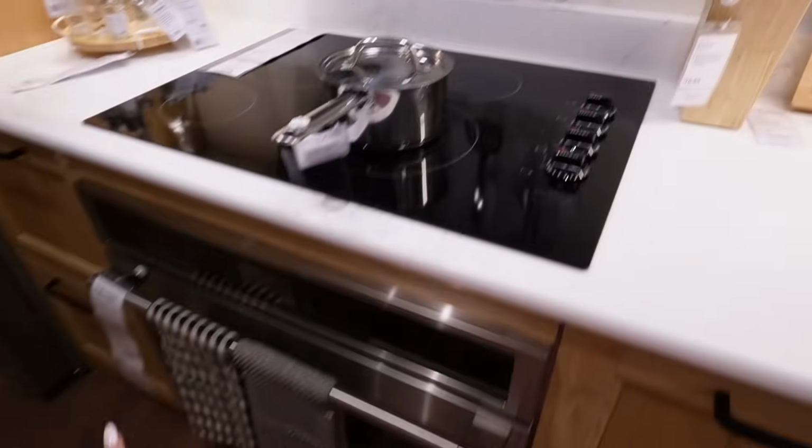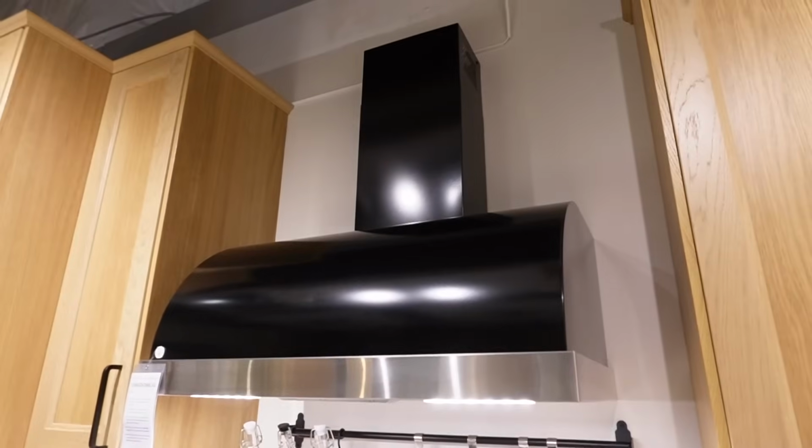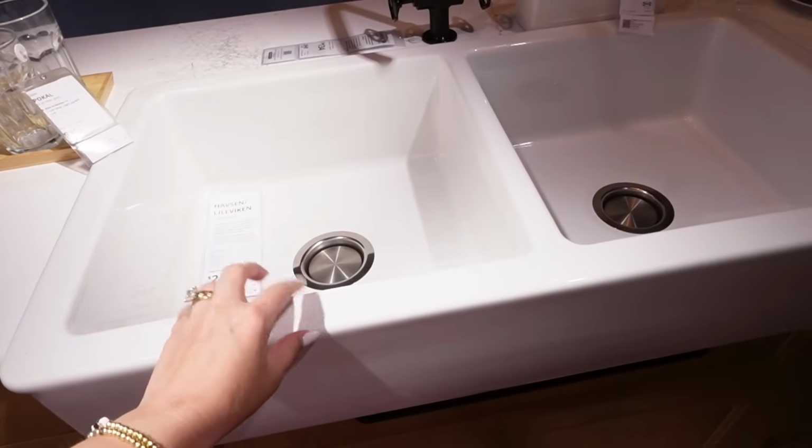And yeah, IKEA has just really stepped it up. They have all the appliances too. Like you can get everything through them. Here is another range hood, a totally different style. Ooh, look at this sink. This is huge. It's massive. This double apron front sink.